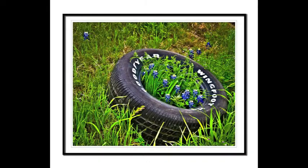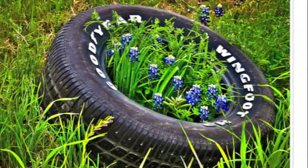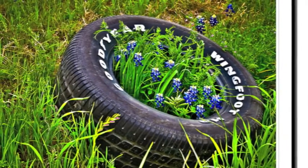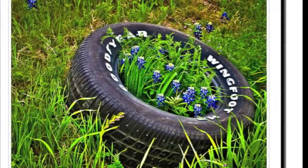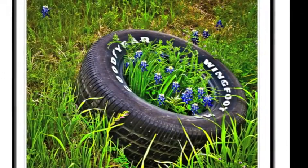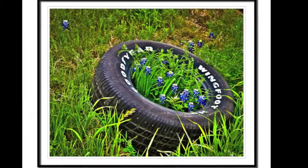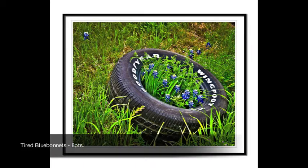Tired Bluebonnets, which I gave 8 points to. It's a pretty simple shot, and honestly, shots like this are kind of hard to compose because it's a tire in a field with some bluebonnets in it. How do you compose that, right? Do you center it? Do you put it in the corner? What angle do you shoot it from? Where's the light? This is about as good a picture as I've ever seen of a tire in a field of bluebonnets. That presumes that I might have seen one before, and I'm not sure I have, but it's executed very nicely. You've got the tonal range, and the colors are vibrant without being excessive. I gave it 8 points because, like many other images I've seen here, it's not a compelling image or a compelling subject to me.